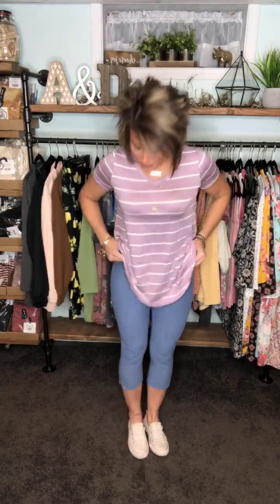I have it paired here with the denim crops, and these are awesome. They're on sale as well. I'm in my true size medium pant, which is what I tend to like, so definitely stay true to size in these. Don't size down one in the jegging because they can get a little snug on your calf, but they have that cute little V detail on the side, and then just our normal yoga style waistband. There's no elastic in them, but they do have some welt pockets in the back, so they have that little bit of a pocket on the back, but they're a really great piece for spring.